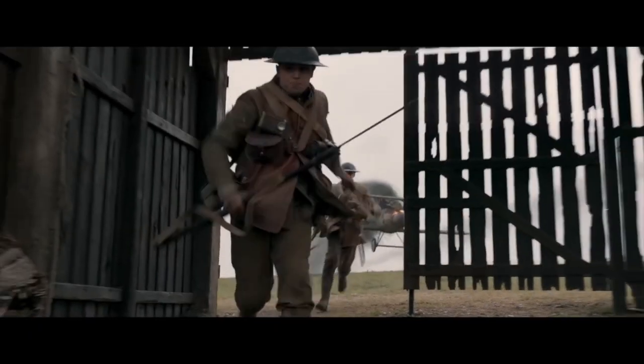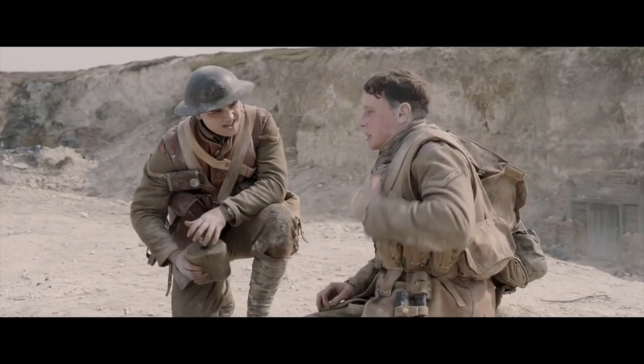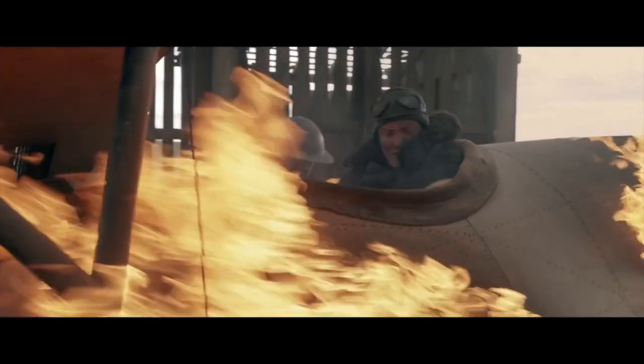However, I do have one big issue with it, and that lies in the characterization. Beyond one or two scenes towards the beginning of the movie with the two main soldiers, you don't really get to know these characters that well throughout the course of the film. And I just feel like I could have cared about them a little bit more to get a little bit more invested in what was going on.